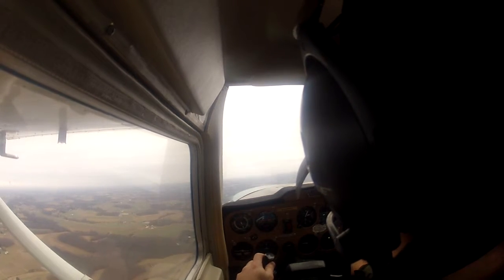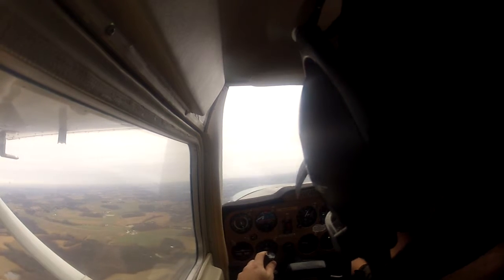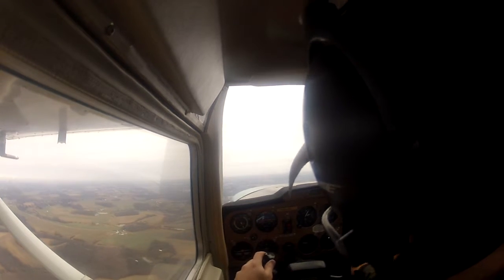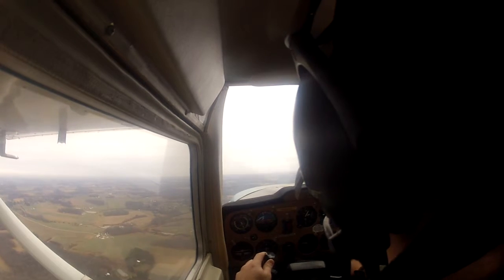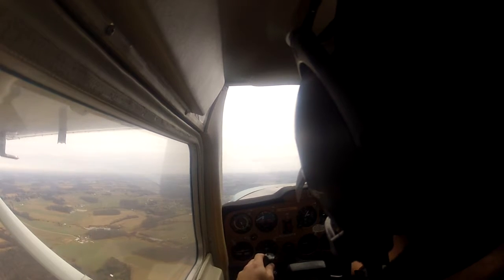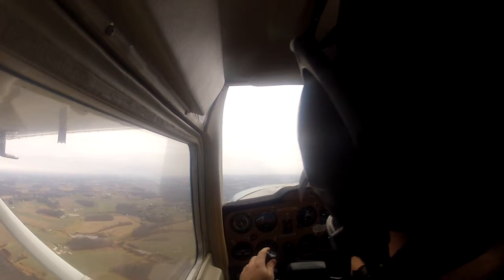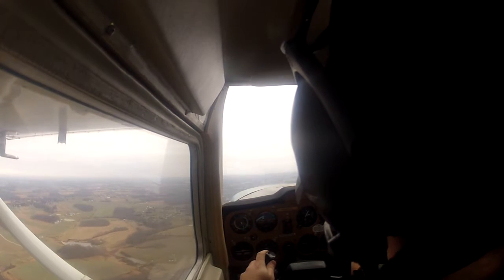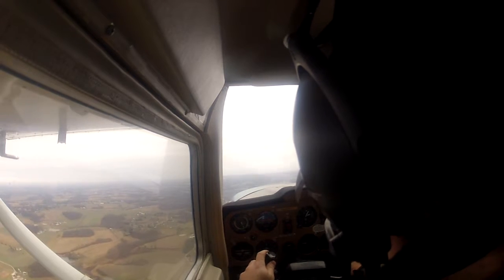That's Westminster. How would we know if Westminster is VFR? I guess we'd have to listen to ATIS or... Yeah, we would. So we would go down and highlight, hit enter, and then that takes me to the waypoint. And if I go like this, there's the AWOS.